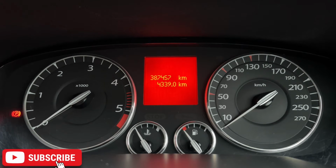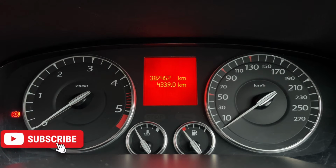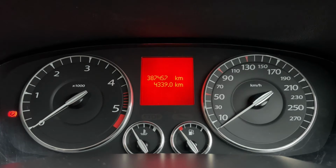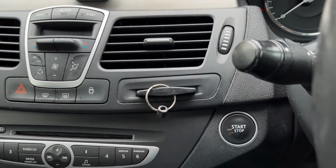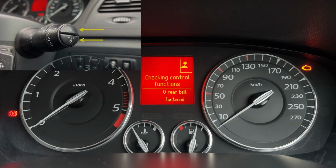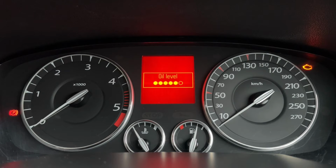Today I'm going to show you how to check the engine oil level using your trip computer on a Renault Laguna Mark III. This should apply to all production years 2007 through to 2015. To access the engine oil level using the trip computer, put your key into the dash to turn on the ignition, and while it's checking functions, push the trip computer button on the end of the wiper stalk. And there you go, that's your engine oil level.